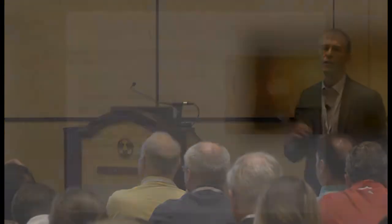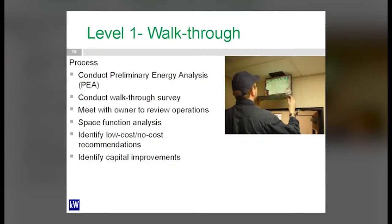Then we have our level one walkthrough, and it really is just that. It's a walkthrough. The intent of a level one is to scope measures at a site. It's not to fully develop projects.